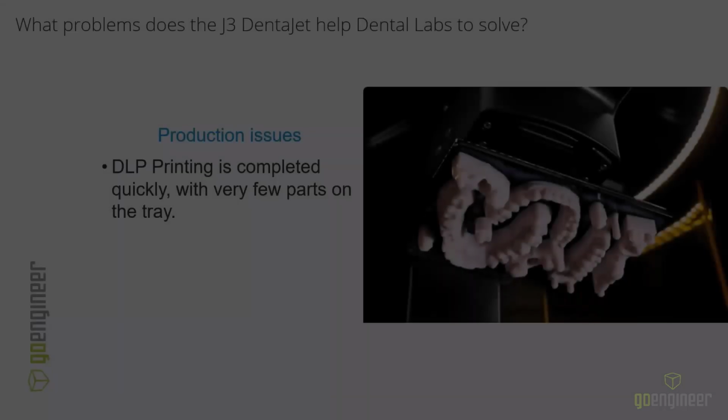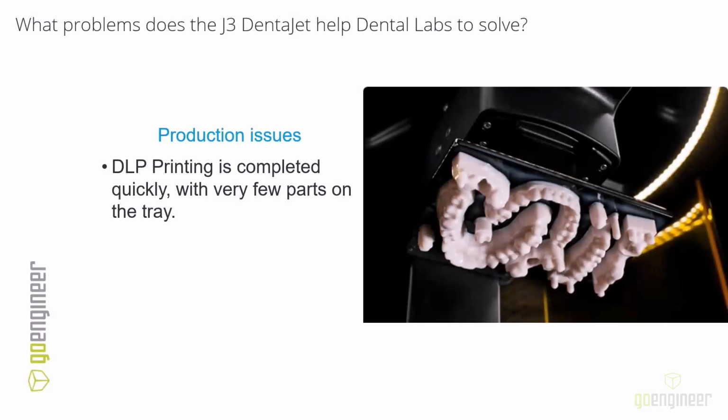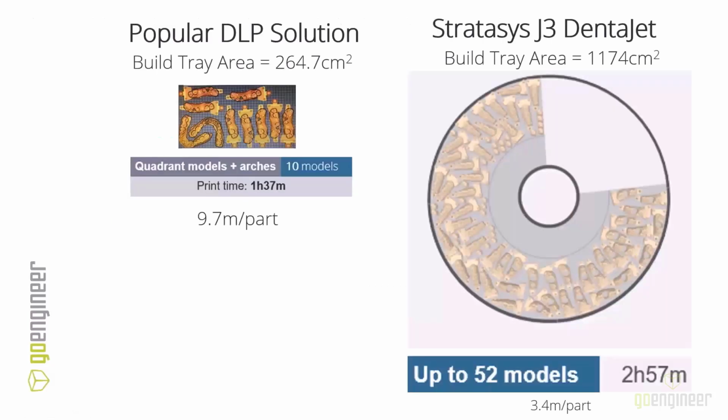So what's another concern that we have when running DLP printers? DLP printing is completed quickly but with very few parts on the tray. So why is that such a big problem? Well, we can look at it this way. If you have another popular DLP printer, it has a build tray of 264 centimeters. We can fit 10 quadrant models and arches on here. The print time would be about 1 hour and 37 minutes. If we break it down to minutes per part, we're at 9.7 minutes per part.